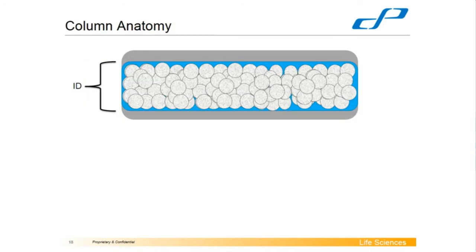So let's take a little bit more of a look at the anatomy of a column. If you broke open a column and very simply took a look at what was inside it, you would find that it is filled with solid phase, and it's filled with particles. They could be round, they could be asymmetrical, they're all different types and shapes and sizes of particles. What is considered to be important is the internal ID, the internal diameter of the column, and that is the width of the inside of that column.